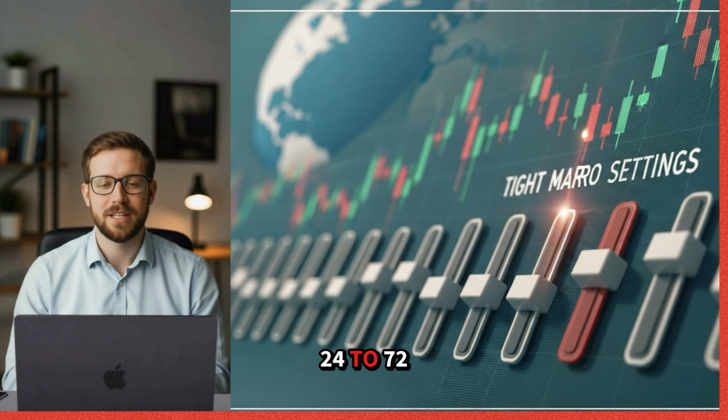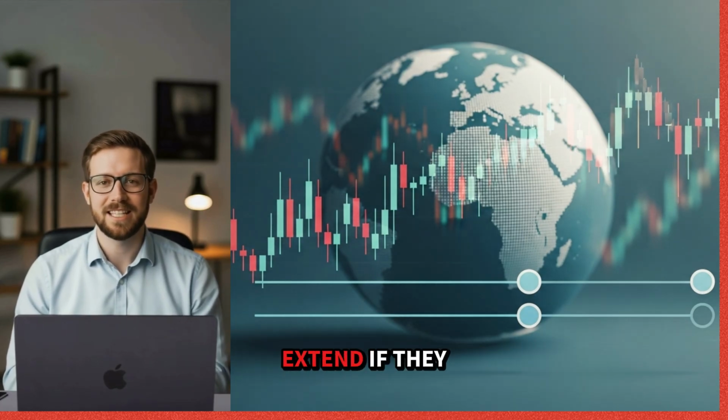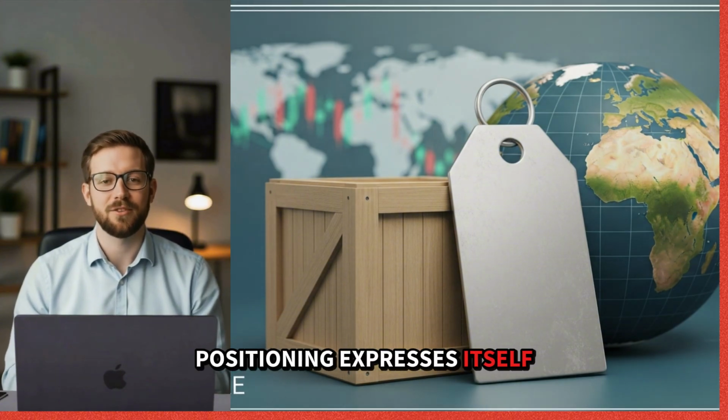The next 24 to 72 hours pressure point is the fix itself. If the PBOC keeps printing a stronger midpoint than models imply, the rally can extend. If they stop doing that, the market reads it as a warning. You often see it first in offshore CNH. That is where positioning expresses itself fastest.